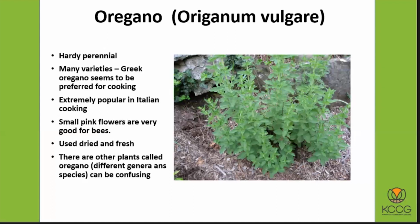It does have small pink flowers that are very attractive to bees and other pollinators. You can use it fresh, you can use it dried. And again, there are other plants that are called oregano. If you're wanting to get real traditional oregano, I would get one they call Greek oregano. That's the one that we would be selling here at Community Garden. It's pretty easy to grow. It spreads, but it's not like mint that you can't keep under control.